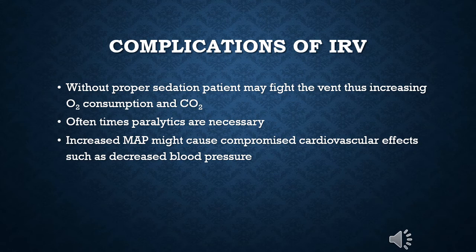You also have an increased mean airway pressure while in inverse ratio ventilation, and that can lead to cardiovascular side effects that are typically manifested by a decrease in the patient's blood pressure. So oftentimes when I'm switching a patient over to APRV or inverse ratio ventilation, I'm going to check the patient's blood pressure before and after I make the switch. I want to make sure that the mode of ventilation I'm using is not the cause of a decreased blood pressure, and the best way is by monitoring.